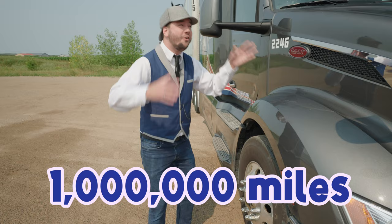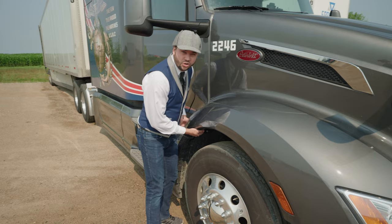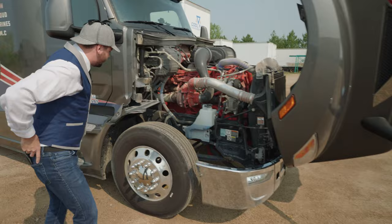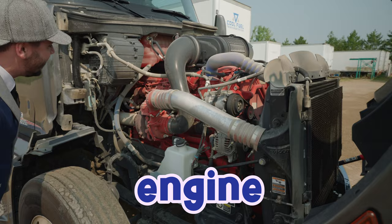All right, let's open this up. We're gonna get to look at the engine. You ready for this? Gotta lift it. It's so heavy. Oh, look at that. We opened it on up and look, this is the engine. It's big and it's red. Isn't that cool? It's huge.